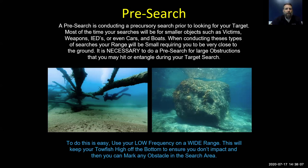All right, so now we're going to get into pre-searching. Pre-searching is kind of what everybody skips. Most people don't do this step. They think they know the water they're in. They go out and they conduct a search based on the size of their object. And if you're, again, searching for bodies or something that is small, your range is going to be very small. And if your range is small, that means your tow fish is going to be closer to the bottom, which is going to make you susceptible to knocking into things that you don't know are there. Rocks, boulders, trees, entanglements, the shipwreck itself, things like that.